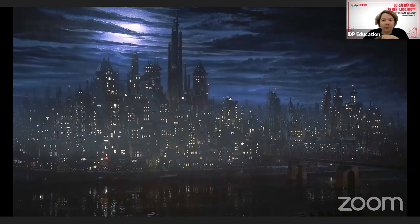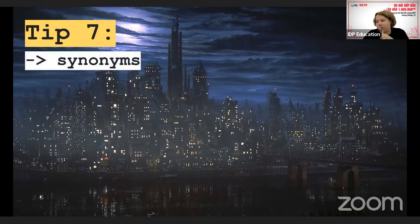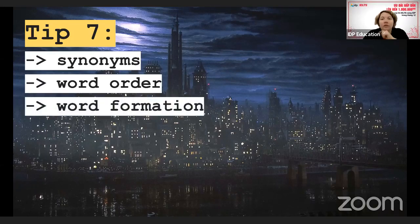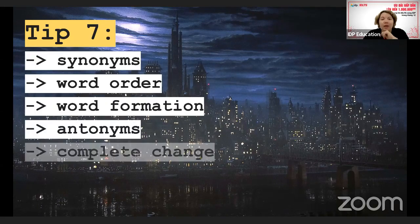So, tip number 7. Use your synonyms. Try to change word order. Use different word forms. Try to use some antonyms. And try to change the sentence completely.